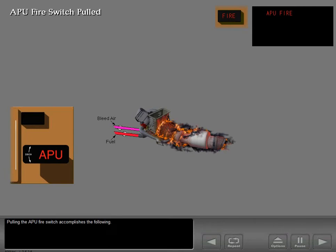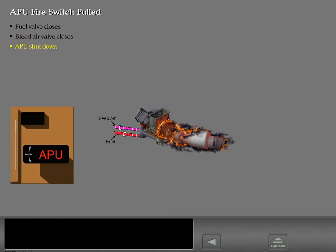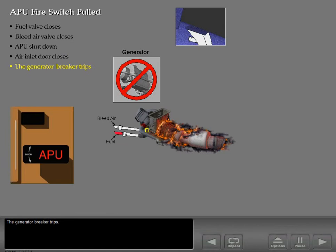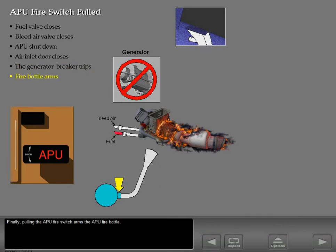Pulling the APU fire switch accomplishes the following. The APU fuel valve and APU bleed air valve close. The APU shuts down if the automatic shutdown has failed. The APU air inlet door closes. The generator breaker trips. Finally, pulling the APU fire switch arms the APU fire bottle.